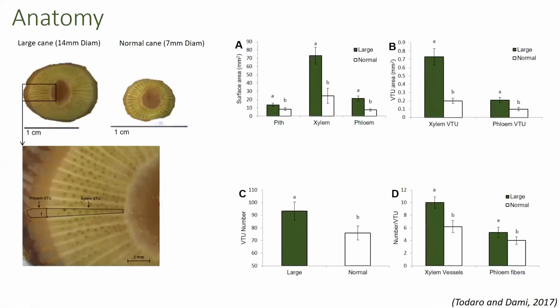So we investigated cane anatomy by examining internode cross sections. Here's a large cane cross section. It's about 14 millimeters in diameter. And then here's a normal cane cross section. And then this is a zoomed in photo of the above large cane. And we can see the xylem tissue here and then the phloem tissue.